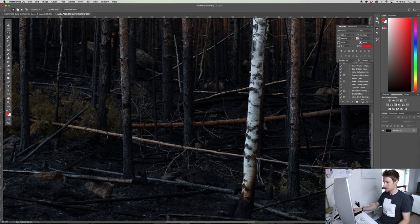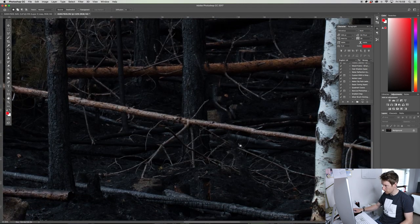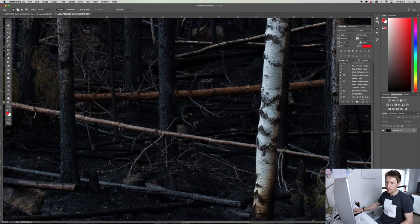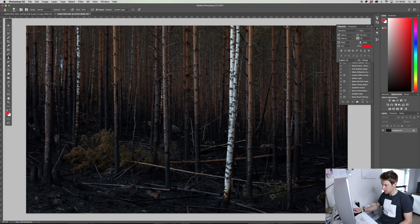There you go, it's done a really good job. That's a tiny little hint of a line there, we'll just get rid of that. There we go, but Photoshop has done a stellar job, sort of. Right, okay, we can see here we've got a line here. Let's see if we can stamp that out. That's gone. That was really, really simple and straightforward.